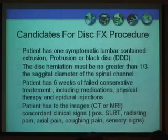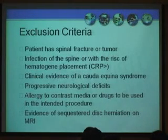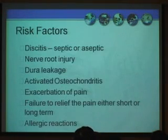And what are candidates? Patients with one symptomatic contained disc and/or protrusion like this. The disc herniation must not be greater than 1/3 of the sagittal diameter of the spinal channel. We demand 6 weeks of failed conservative treatment, including epidurals. The patient has to have images concordant with clinical signs like positive tension tests, radicular pain, axial pain, pelvic pain, and sensory signs. The decision criteria are the same as for the endoscopy.